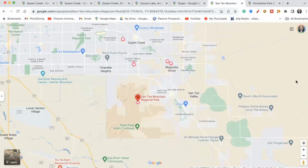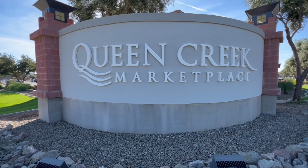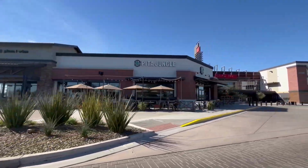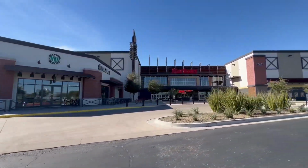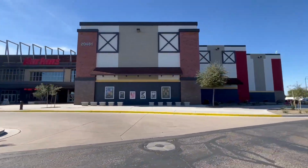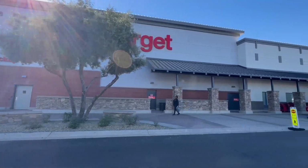Let me talk to you real quick here about shopping. I mentioned it briefly earlier. This area right in here is the Queen Creek Marketplace, and this is your main hub for shopping where a majority of your stores are. They even have a Costco across the street, which is nice. It opened up, I don't believe, too long ago. But you can see there's a Target. They got a Super Walmart, Harbor Freight.